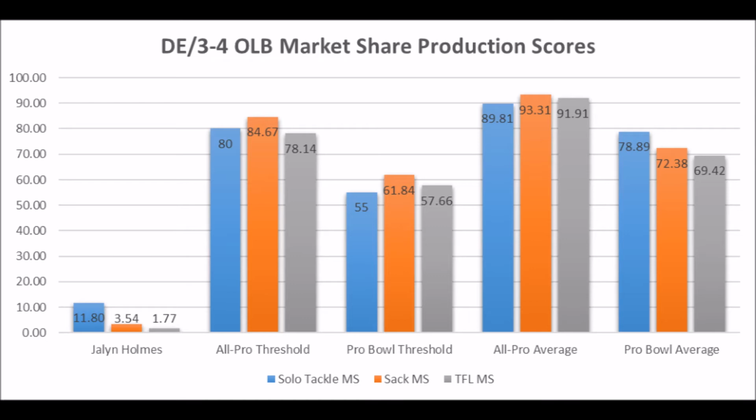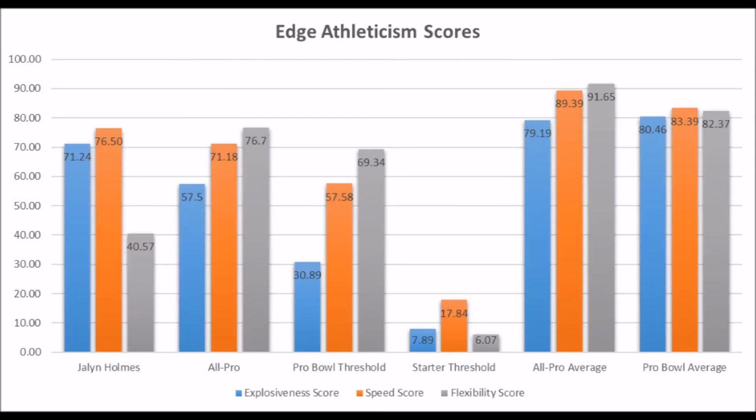And athleticism-wise, doesn't have All-Pro or Pro Bowl potential because of his flexibility score, but does hit at least starter threshold here, 71.24 in terms of explosiveness, 76.50 in terms of speed, and 40.57 in terms of flexibility for his size. With a guy like this, you're basically looking at a guy who's most likely going to be a backup rotational guy, which is what he was at Ohio State. But as far as All-Pro, Pro Bowl potential, I just see as very unlikely because of his production data and because of how bad his flexibility score is.